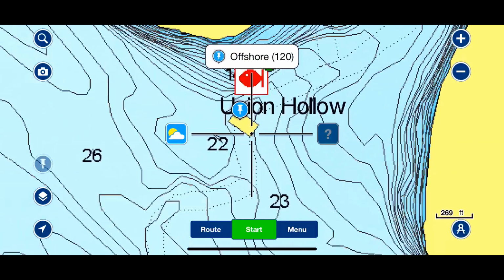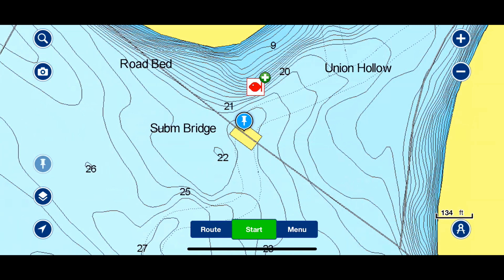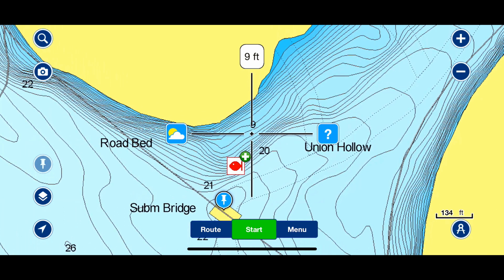Moving up here, we've got another, it looks like an underwater bridge or something like that. You definitely have that roadbed that's there too, so it is a submerged bridge, so go check that out. It's only 22 foot of water, so not too bad. And while you're there, go check out this little point that's just right up here, because if you notice, you've got some creek channel action going on really, really close to it, and it's got a nice little flat and a nice little sharp spot on the other side of it. So that looks like it could be a juicy point there.